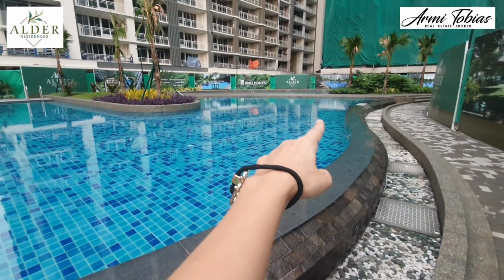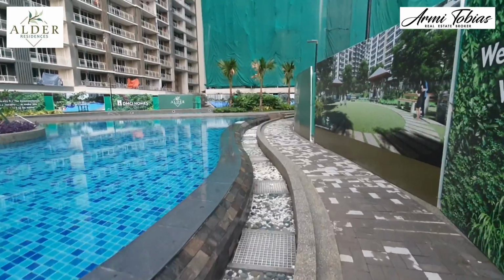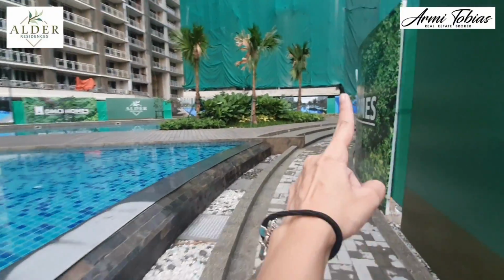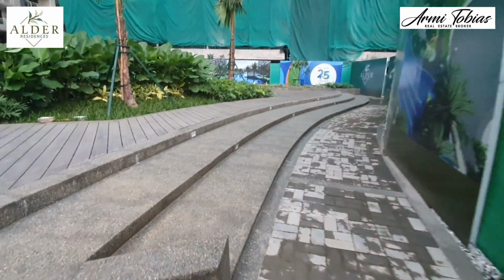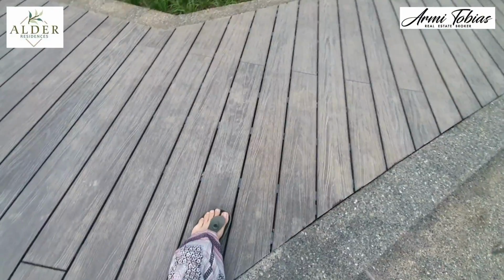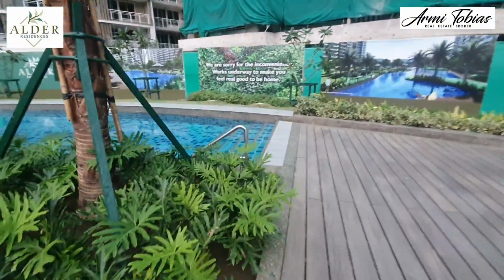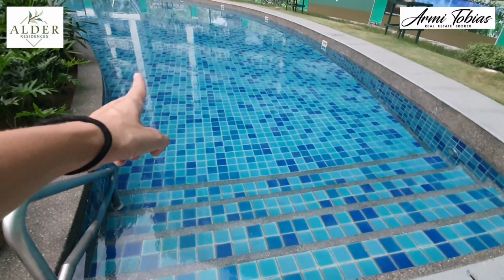So this is the leisure pool, and on the other side is the kiddie pool. And that's where we are going now. So there's a walkway. That is Oregon, that is Manzuria. So you have steps here, and then this is wood. When we walk here, then we go here. There's stairs. Okay, we have stairs going to the pool.